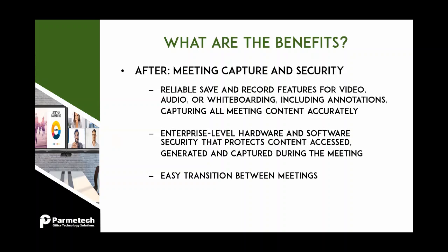Enterprise level hardware and software security that protects content access. This helps to ensure that, especially if you're doing some type of virtual meeting where participants are joining online, you can be sure that nobody is accessing content that you don't want them to access. You don't have to be worried, especially if there's company sensitive information being shared, that because it's online, it could fall into the wrong hands.